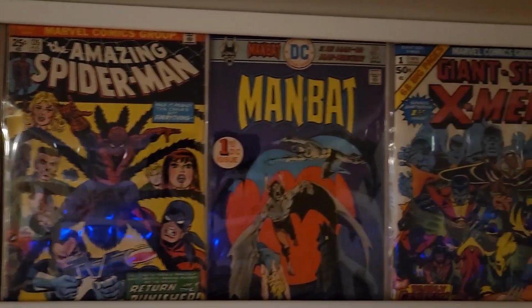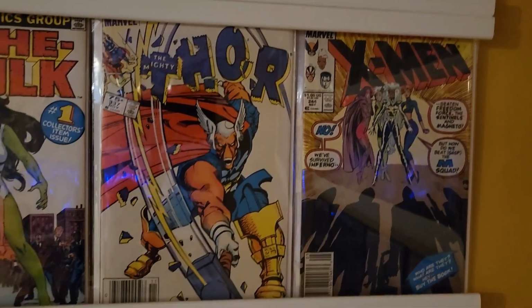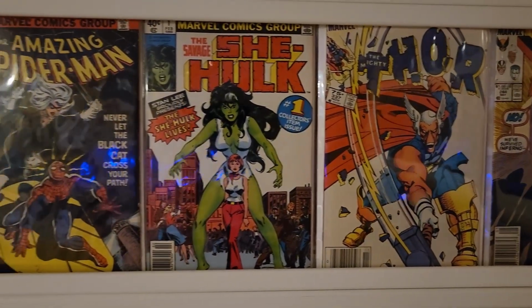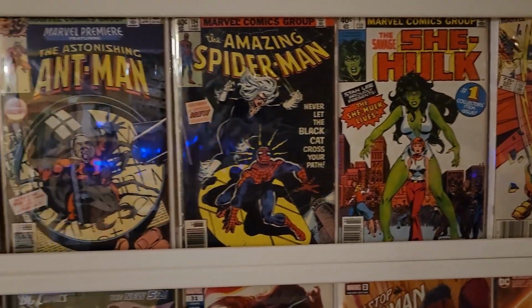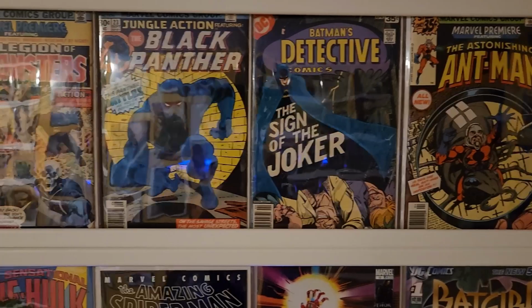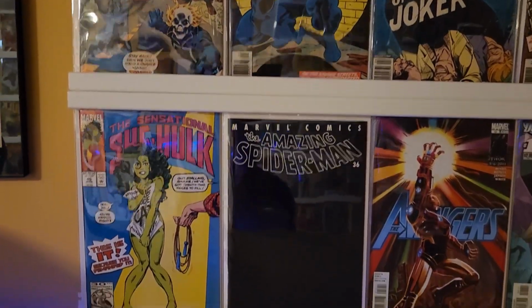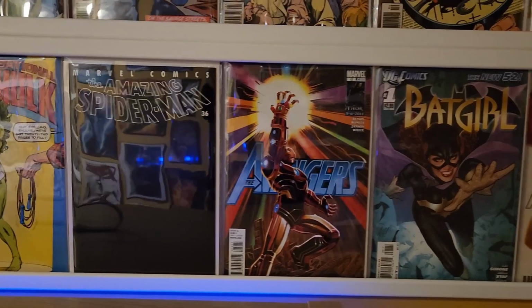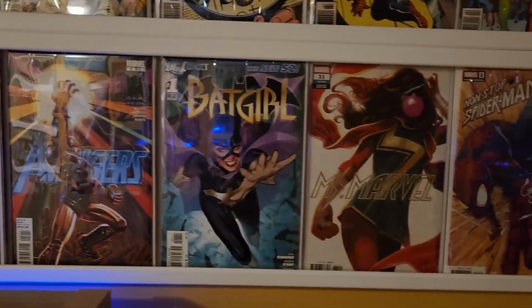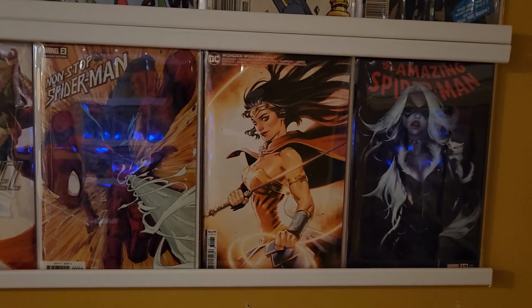These comics run from the 1970s into the 80s and right up to the modern age. Lots of keys and first appearances on this side of the wall, too many to mention individually. The cool thing is I can tell you the story behind every single book here. Everything in my collection has earned its place.